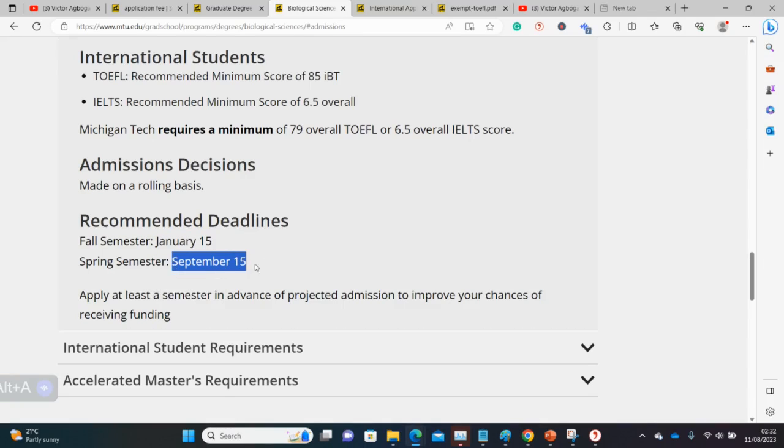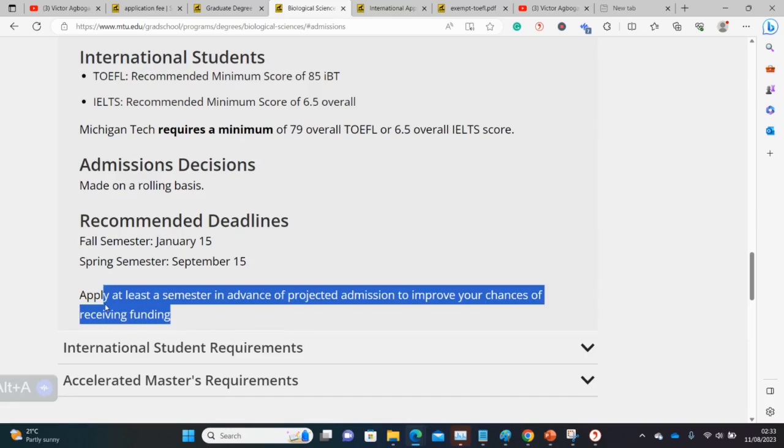So if you apply before the 15th of September, you'll be considered for the spring semester. Spring semester is usually February, March. So if that's when you want to resume, please go for it. And for fall, it means by this time next year, if that's what you're planning towards, please go for it. It says here that funding is also available. Usually, you're meant to apply on time. That's what I get from this statement here.